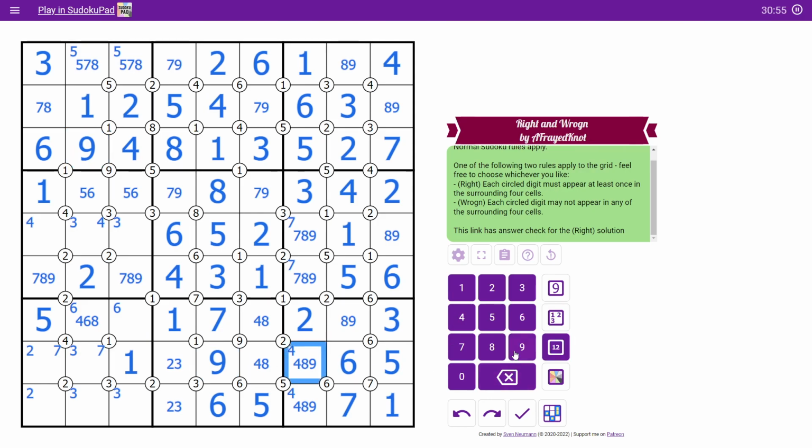Oh, this can't be a 9. Oh, that gives us a 4-8 pair. That's actually very helpful. This is 2 3 7 in the row. This can't be a 3, this can't be a 2, based on the columns. This is a 4, 6, 8, or 9, so this is just a 6, 8, or 9.